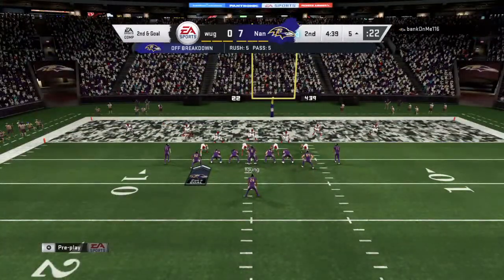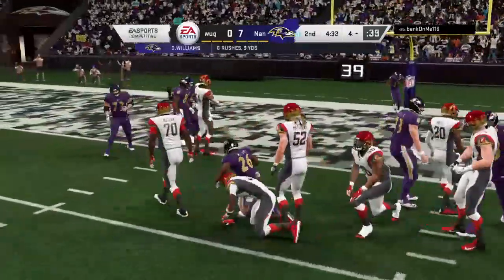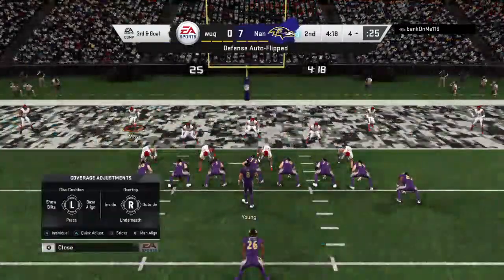On 2nd and goal, standing alone in the backfield is Williams. He's going to get it running right. And the hole closes quickly here. He can fight only to about the 4. The 2nd down play, not much better than the first, just a gain of 1 there.